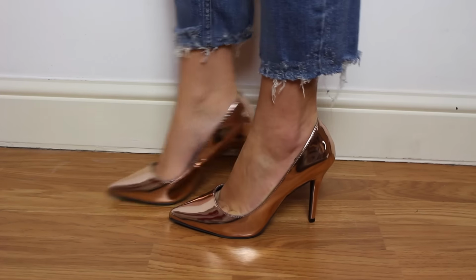But a pair that aren't going back and that I am so in love with are this pointy pair. I love Primark heels. Primark heels are so comfortable in my opinion. I think it does depend slightly on your foot shape, but they work really well for my foot shape. They're not too high, but they're definitely not low either. They were £10 and they're this beautiful rose goldy, coppery, really reflective shade.